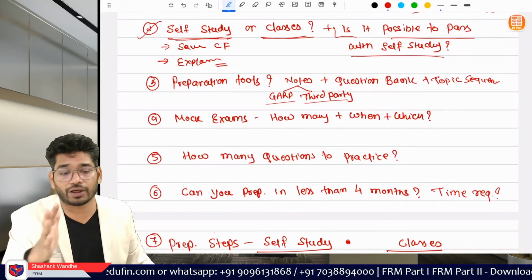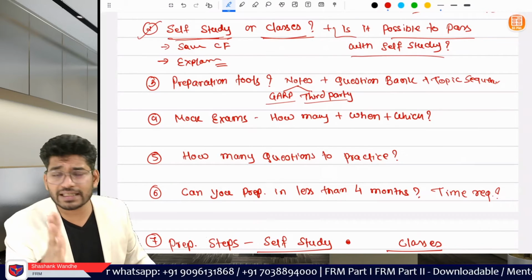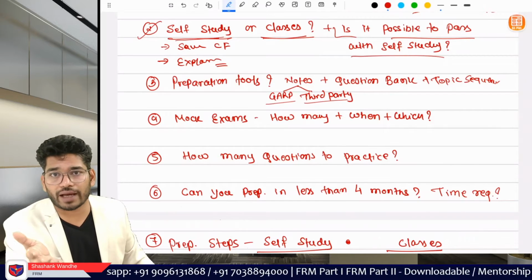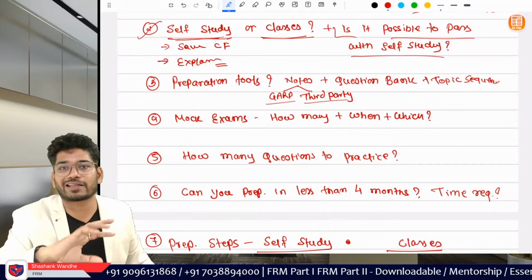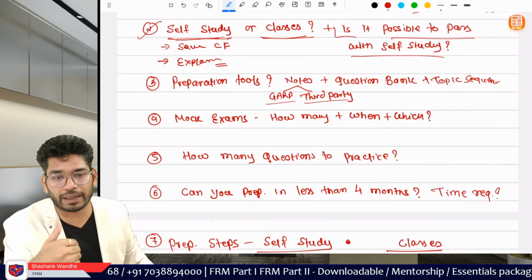You will get to understand things in a direct manner, right? And if this is happening, obviously you'll be able to save a lot of time. So instead of wasting time exploring everything, you get everything in a ready-made format. So that's a benefit for you.